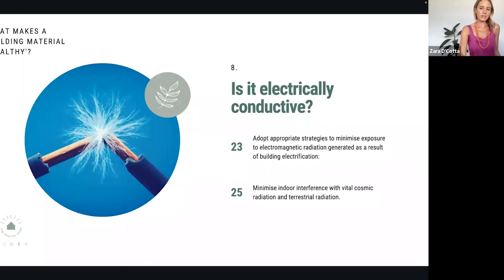Sorry, I should have said earlier, on each of these slides I've listed the principles that relate to the criteria I'm talking about, from the 25 guiding principles of building biology. And at the end of this presentation, I've got a downloadable PDF with the 25 principles. There will be a link in the chat box that you'll be able to use to get that sent to you if you would like.